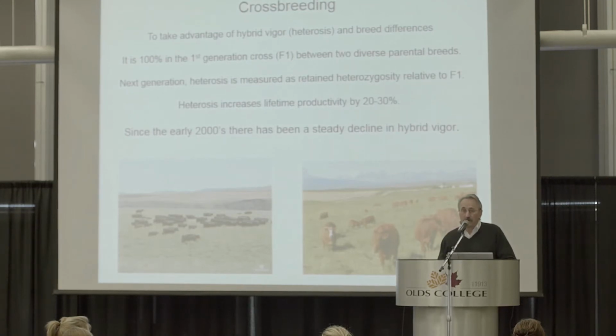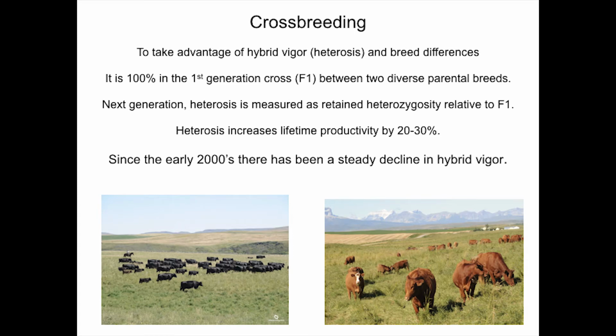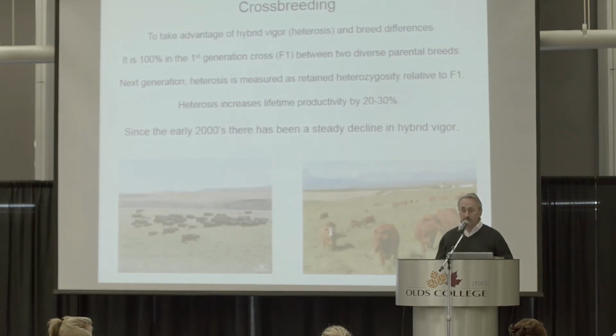When you do your first cross between two divergent breeds, let's say Hereford and Angus, those are quite different breeds. The first cross is called the F1. And something called retained heterozygosity, which is related to hybrid vigor, is 100% in the F1 cross. If we're dealing with a rotational crossbreeding program, when the next generation comes along, we refer to the amount of hybrid vigor that animal has as retained heterozygosity, or the retained hybrid vigor in that animal. The reason we use crossbreeding, of course, is for hybrid vigor.